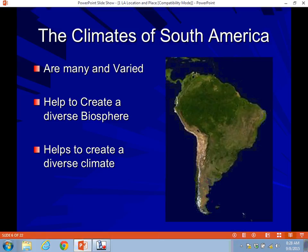Now, as far as South America's climates, well, first of all, the islands of the Caribbean are pretty much all tropical. Now, South America gets a little bit more diverse. South America is very similar to North America. Actually, strangely enough, it's almost a mirror image of it. If you think about the equator splitting in half, they have a variety of different climates.